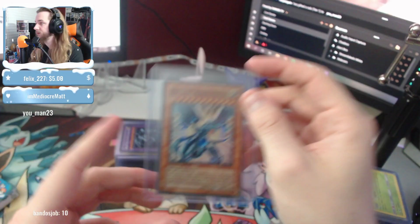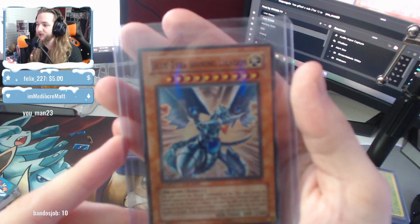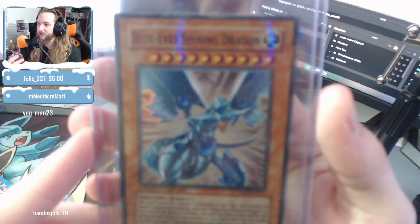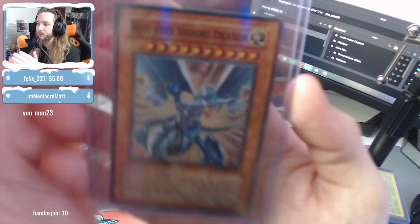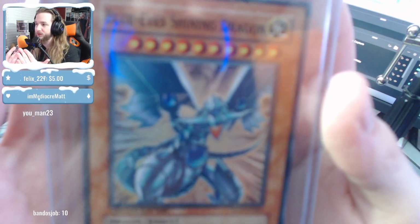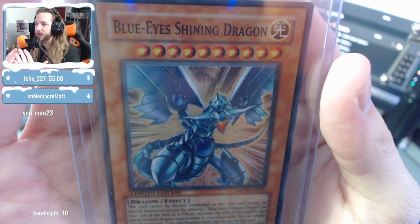But we got a couple other older cards as well. Blue Eyes Shining Dragon. Some of you might remember this. Very, very old. This is back with the movie packs. Let's get that focus real quick on here. Come on. Maybe, maybe not. Autofocus is sometimes wonderful, but sometimes it kills me as well. There we go. Blue Eyes Shining Dragon.